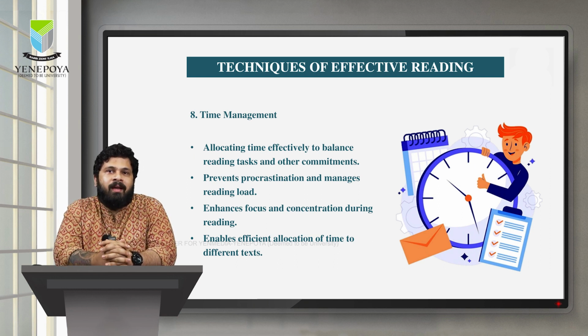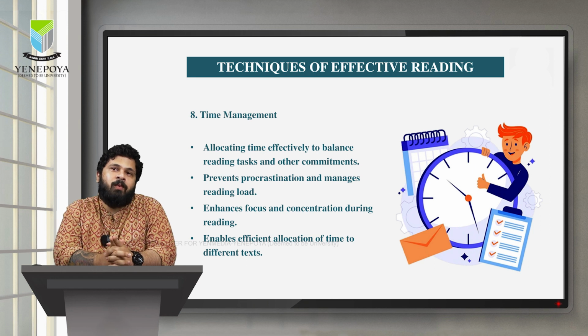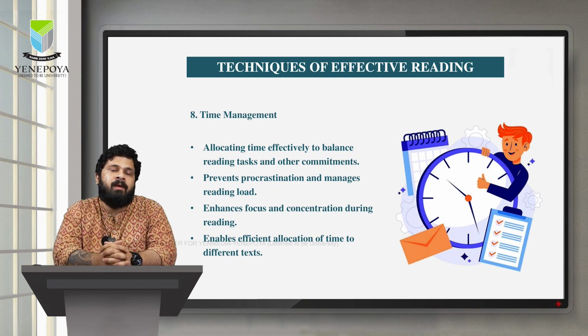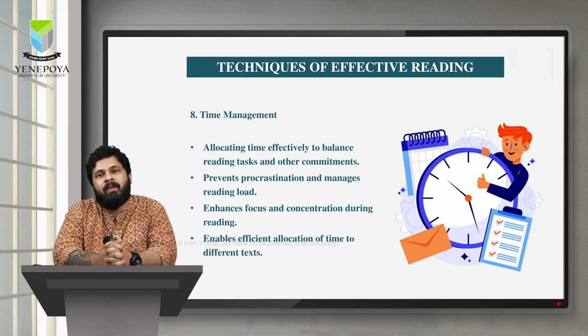Time management involves wisely distributing your available time to accommodate reading tasks and other responsibilities. By setting aside dedicated time slots for reading, you can ensure that you have a structured approach to tackling your reading materials, prevents procrastination, and manages reading load.